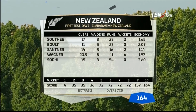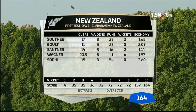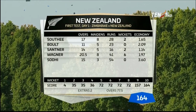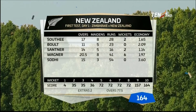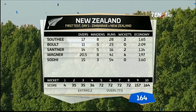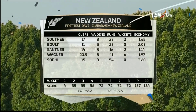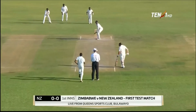And that's the New Zealand bowlers. Southee bowled well up front. 2 for 28. Boult wasn't rewarded with any wickets, but really bowled well, got the ball to swing up front. Santner was amongst the wickets as well. The man of the moment, Wagner, 6 for 41. This will be the first delivery for the New Zealand innings.